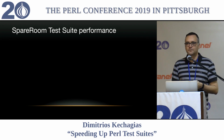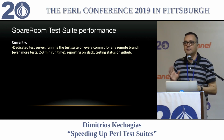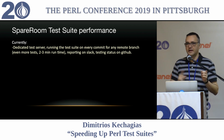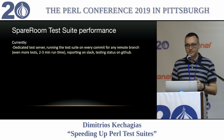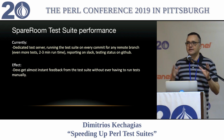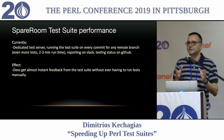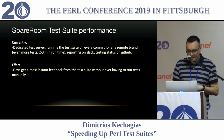So we worked with my team, and after several months, we got into a much better position where we are now. So we have more tests now, but the suite only takes 2 to 3 minutes, giving better coverage than before. So it can be run on every commit, on every branch, on every remote branch automatically, and still sends a report on Slack and a GitHub update. So now while you're working, you get instant updates and feedback from the test suite. You don't have to do anything.